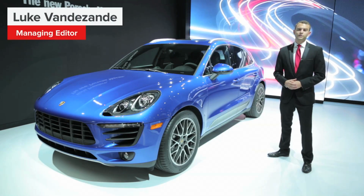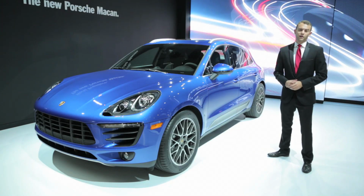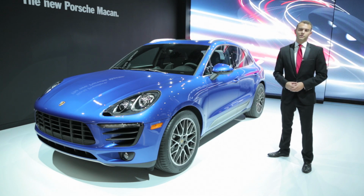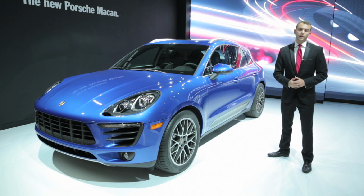If automakers were grade schoolers, then word on the playground would probably be you ain't cool unless you've got a compact crossover. Come on, everybody's doing it. And Porsche's push into the segment is finally here at the 2013 LA Auto Show.